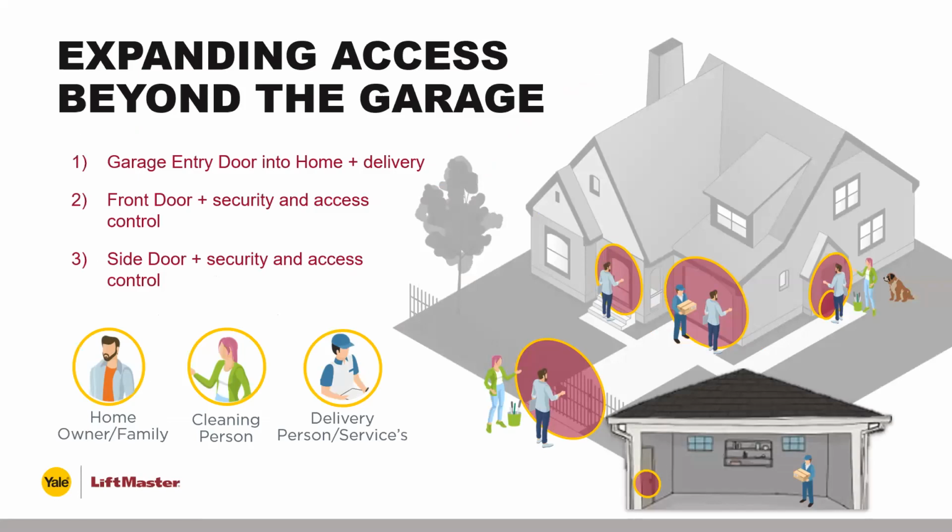Again, we're just trying to expand access beyond the garage. We've got our telephone entry systems, our gate access options. Now we've got front door, back door, garage door, side door, security and access for the homeowner, for the cleaning person, for the delivery person, delivery services.